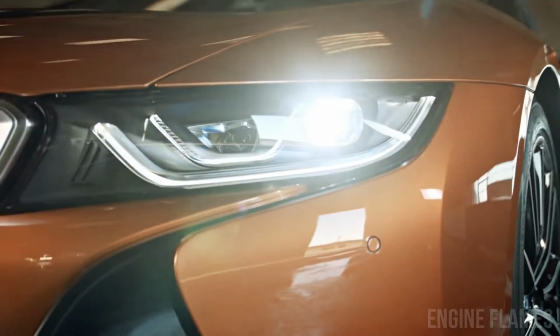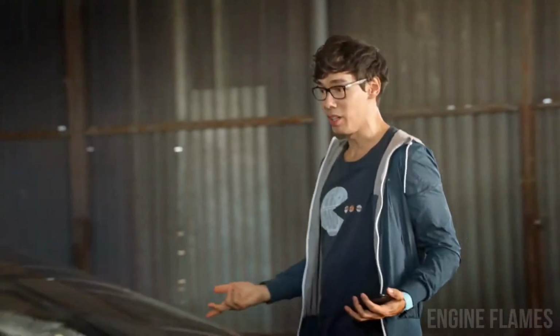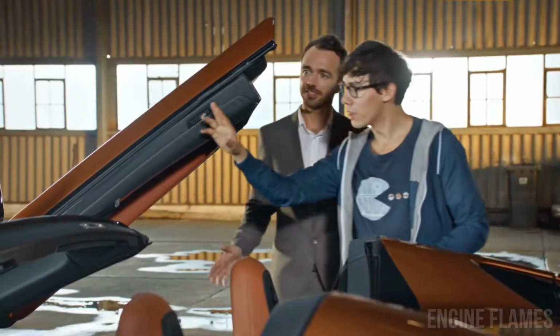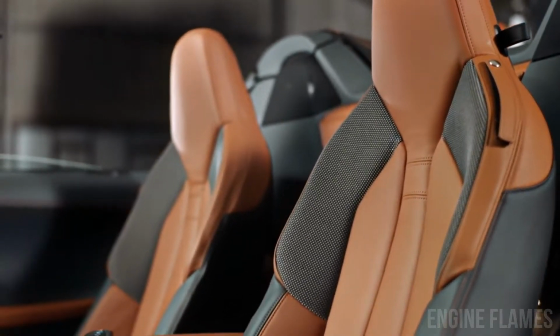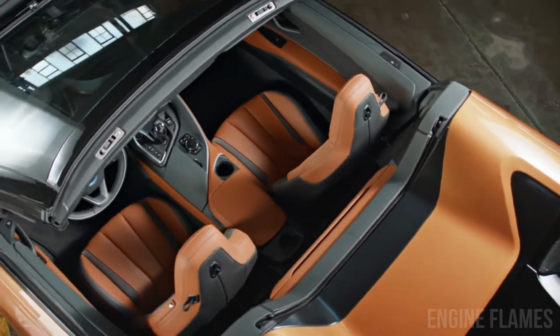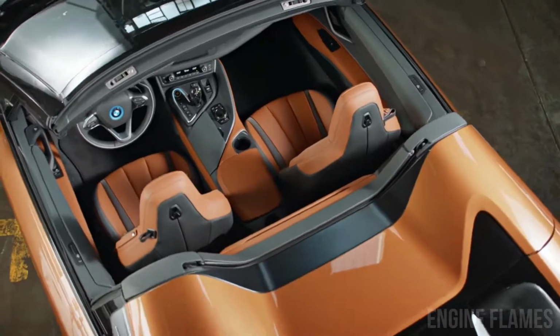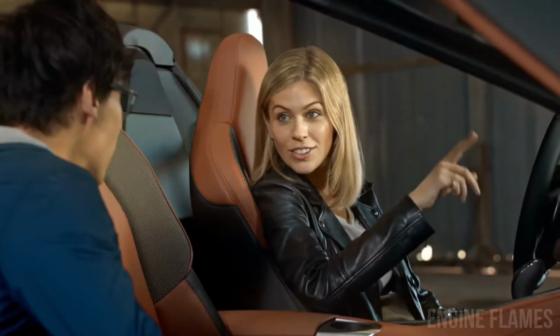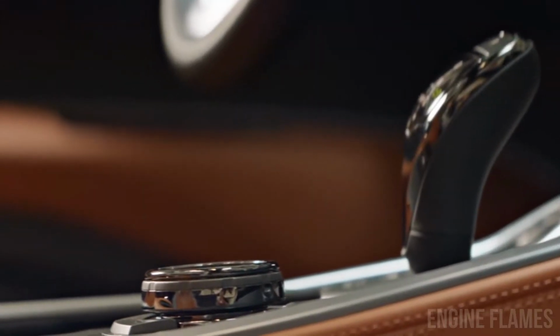Laser headlights. Double the high beam output, meaning you can see twice as far down the road as with LED high beams. Ooh, going doors. Even frameless. Bi-colored seats. Almost every surface is made from sustainable materials. Look at that center display, which can be operated via touch, voice, and the iDrive touch controller.